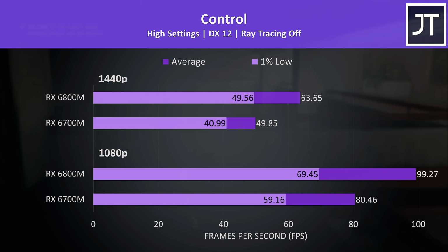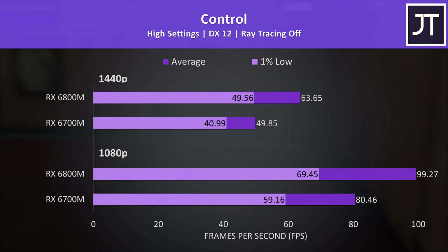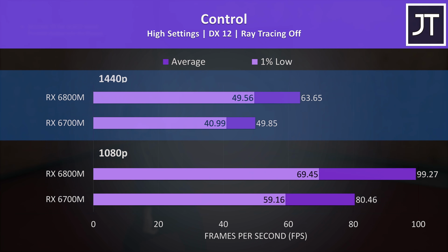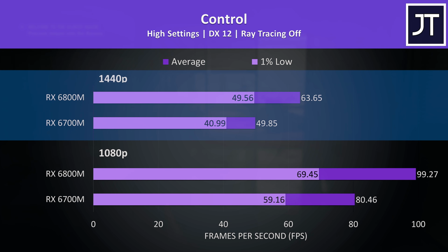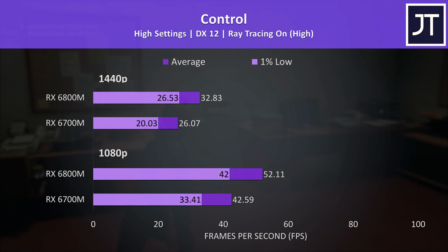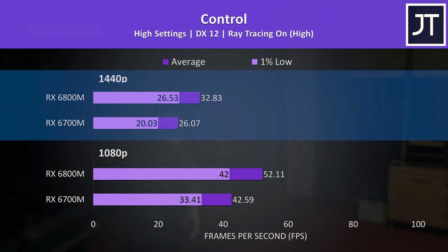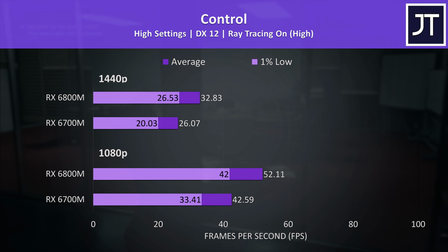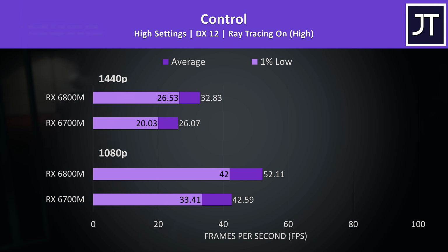Control, on the other hand, had the second largest difference out of all 17 games tested. At 1080p, the 6800M was reaching 23% higher average FPS, and then almost 28% higher at the higher 1440p resolution. And even the 6800M's 1% low is near the average FPS that the 6700M was capable of. This game also has ray tracing, and by enabling this, the 6800M had a 26% lead at 1440p. So percentage-wise, the change isn't all that different when compared to not using ray tracing at all.